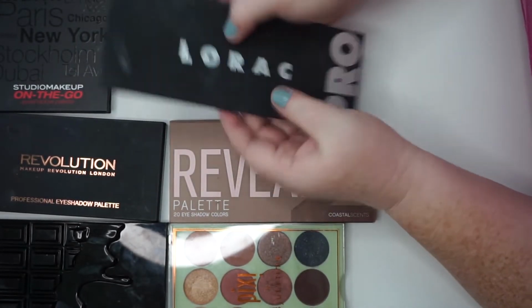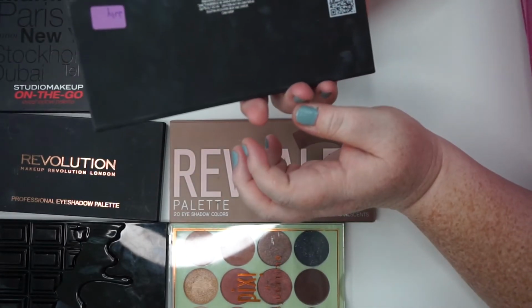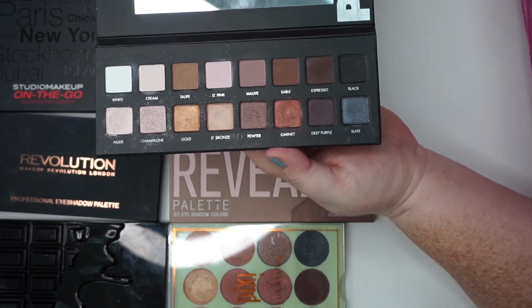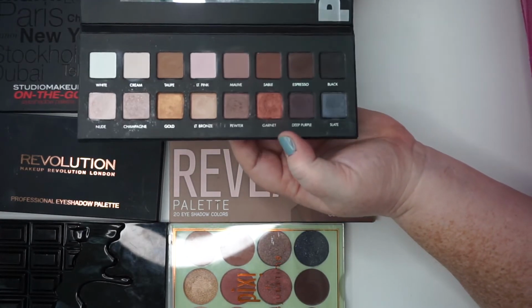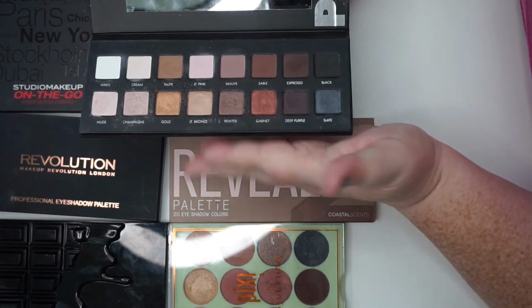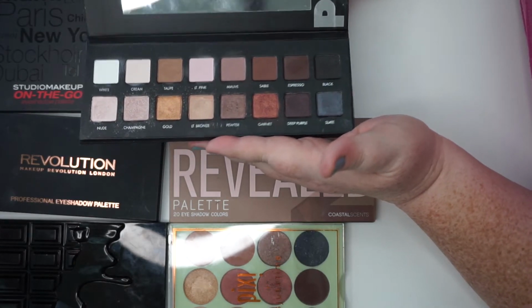And then the other Lorac palette that I actually still own, I've gotten rid of the 2 and the 3. I believe this is the original, and I also love this palette. Though it does remind me a lot of the Bare Minerals palette, the Be Sensual palette, kind of. It's a standard. If you don't have this one in your collection and you do makeup a lot, you really need to pick this up.